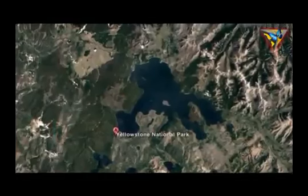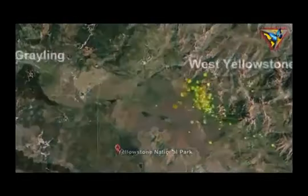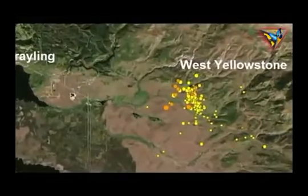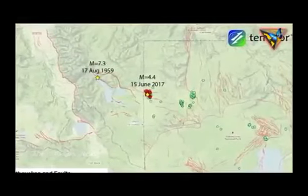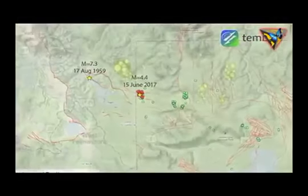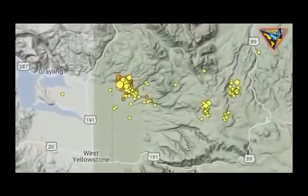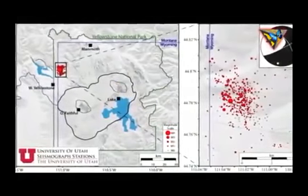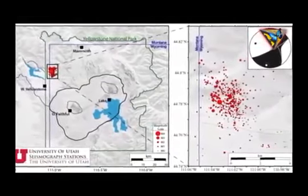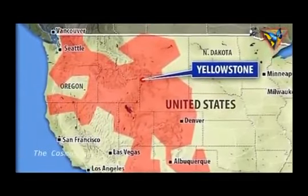Yellowstone's supervolcano has been hit by a series of earthquakes, with more than 30 recorded since June 12. The latest was recorded on Monday, June 19, with a magnitude 3 earthquake striking 8.6 miles north-northeast of West Yellowstone, Montana. The swarm began last week, and on June 15 saw a magnitude 4.5 earthquake take place in Yellowstone National Park. The epicenter of the shock was located in Yellowstone National Park, 8 miles north-northeast of the town of West Yellowstone, Montana.